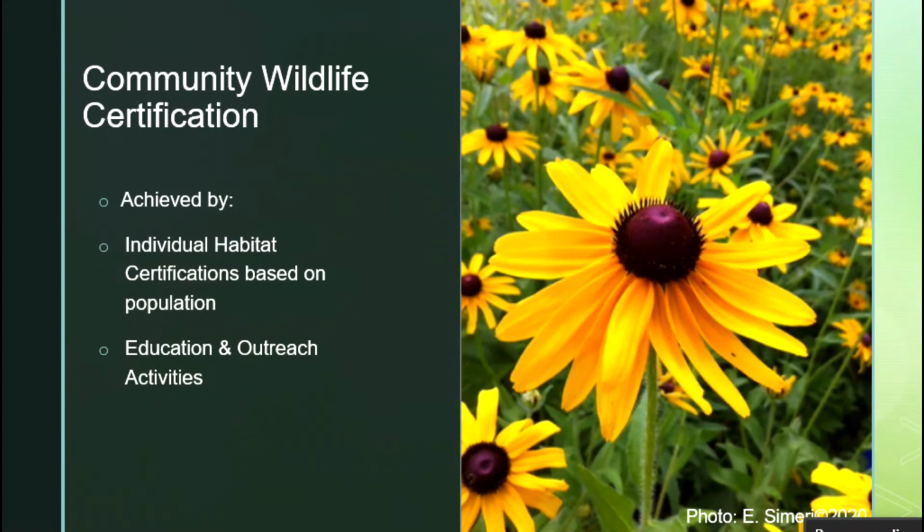The Certified Community Wildlife Habitat Program is a partnership between the National Wildlife Federation and communities of all kinds to become healthier, greener, and more wildlife friendly. Currently, Bloomington and Zionsville are the only certified wildlife habitat communities in Indiana.